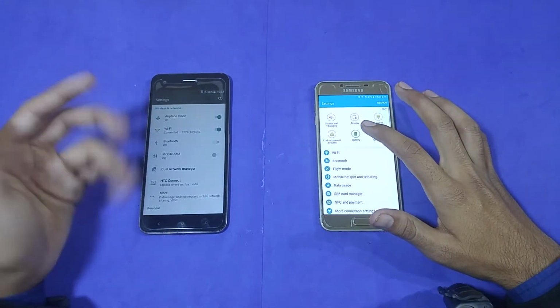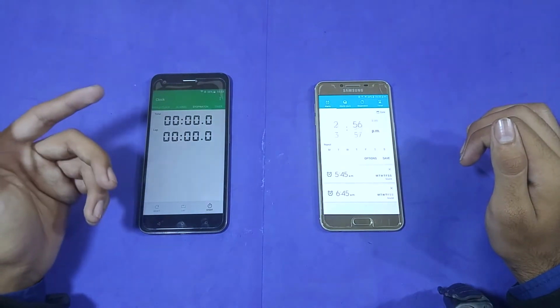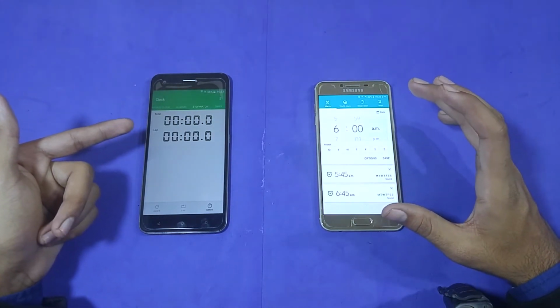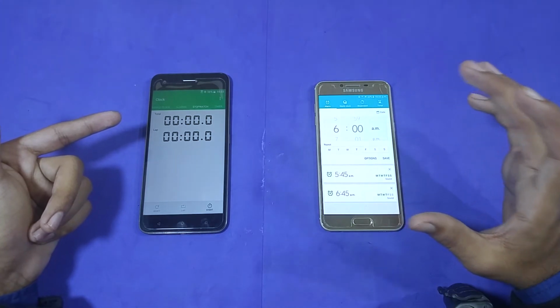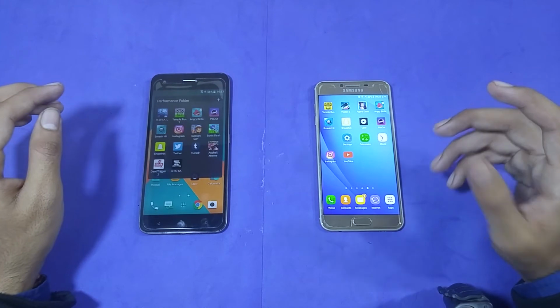Settings, again HTC followed by Samsung Galaxy C5. Clock, here I think there is a lag on the HTC while the Samsung Galaxy C5 managed to win this application faster. Let's move towards the third party applications.